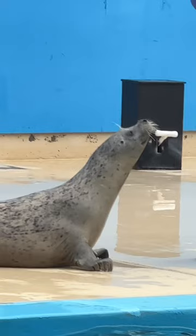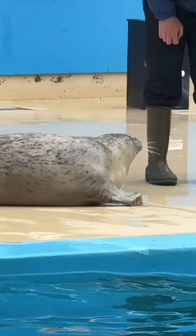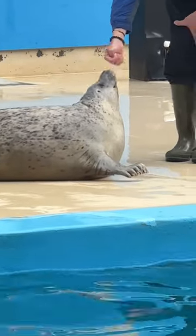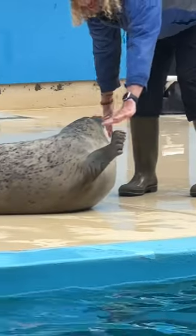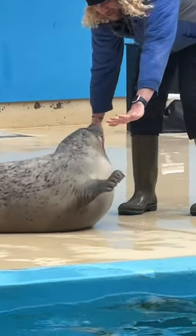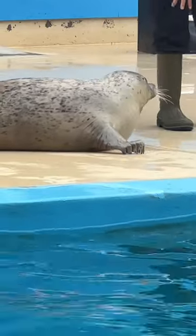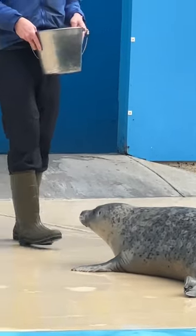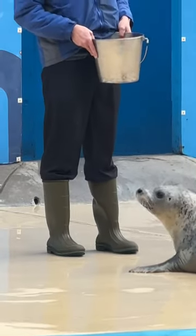Now, the way that we train these animals is actually a style of learning called operant conditioning. Now, all that means, that principle, is whatever you do has a consequence. So right now, Clayton is asking Dyson to present his foot or his flippers. And if he does it correctly, then he gets a fish, or he gets some ice, or he gets some jello, right? That is called positive reinforcement.